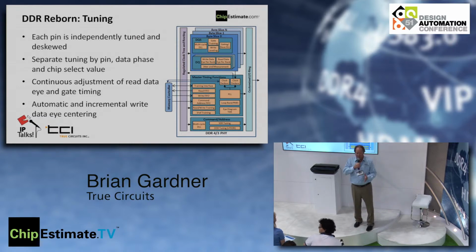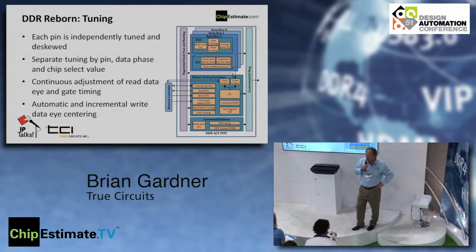There's also in DDR4, you have to adjust the V-references on your PHY and also in the DRAMs. All that's done automatically. Most of our customers are spending more money on the software than the hardware. So anything we can do that reduces the drivers. So instead of our customer having to spend 6 man-months writing drivers to tune it, all that's done automatically.